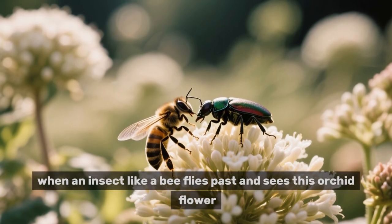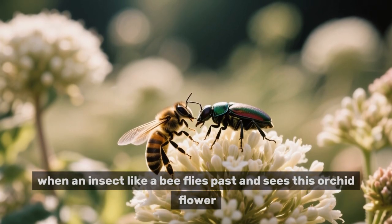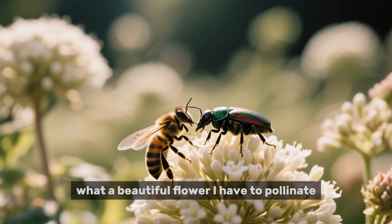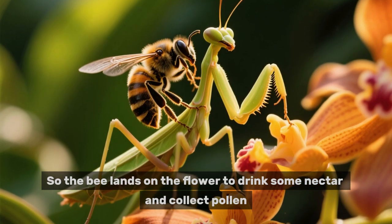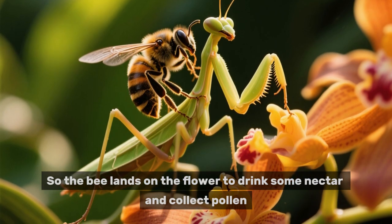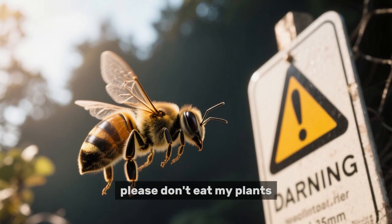See, when an insect like a bee flies past and sees this orchid flower, it thinks, wow, what a beautiful flower, I have to pollinate. So the bee lands on the flower to drink some nectar and collect pollen. And if you're a bee, please don't eat my plants.